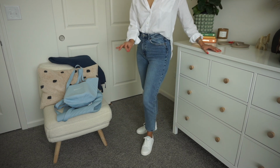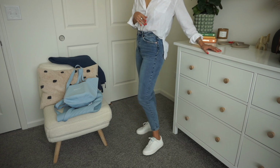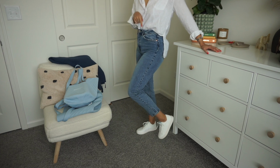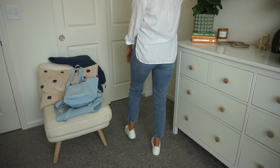So yes, I know they're white, but they have a bunch of other colors as well and designs, but I loved this mesh white because I thought this would be perfect for summer. And when I'm running errands, throw them on, go, and they're super cute.